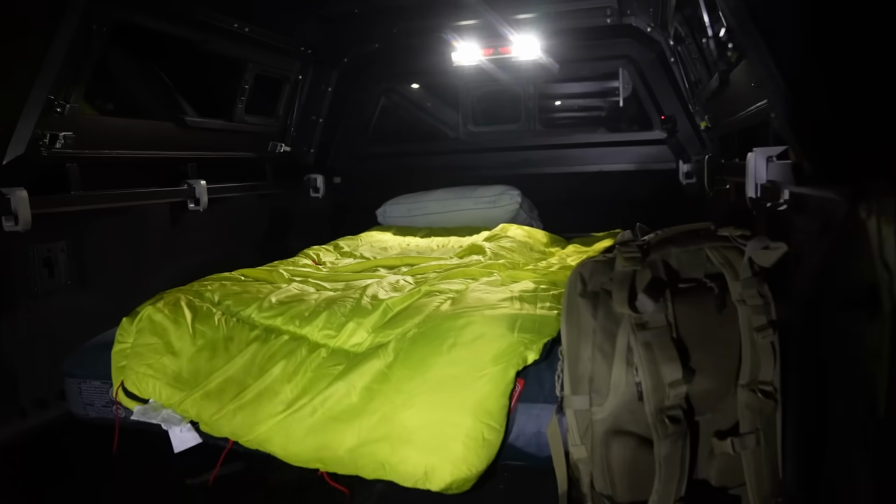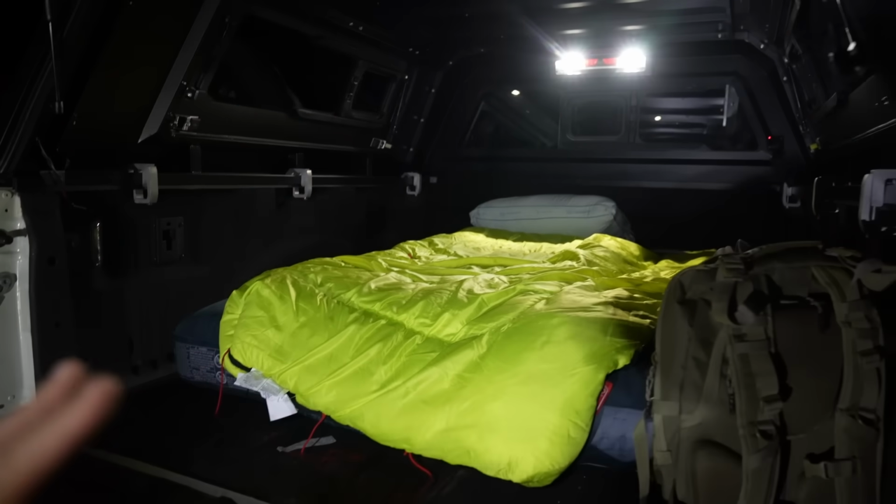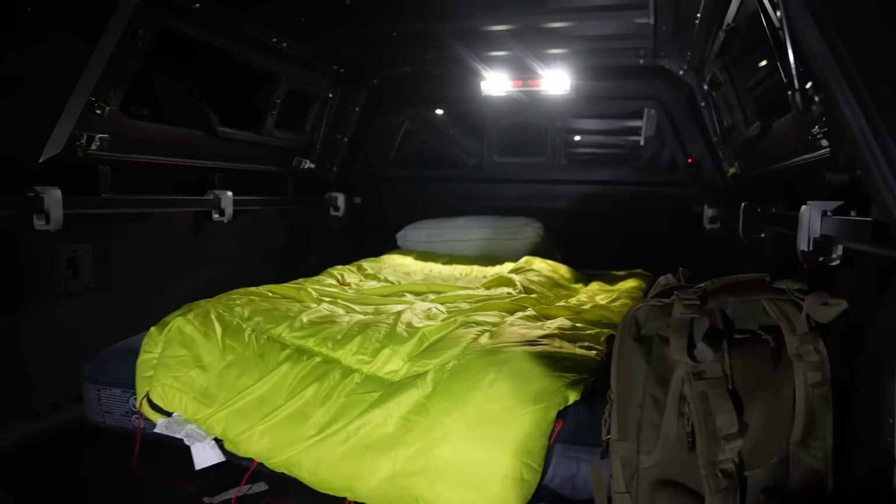It's only gonna get down to like 38 or 40, so not quite frigid, snowy like it was a week or two ago.